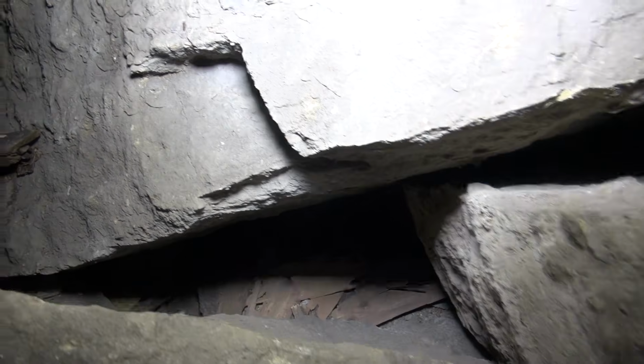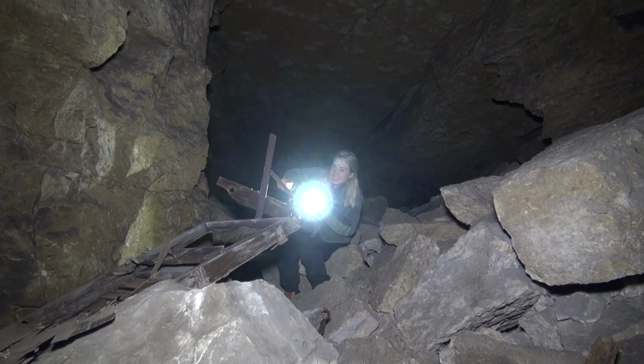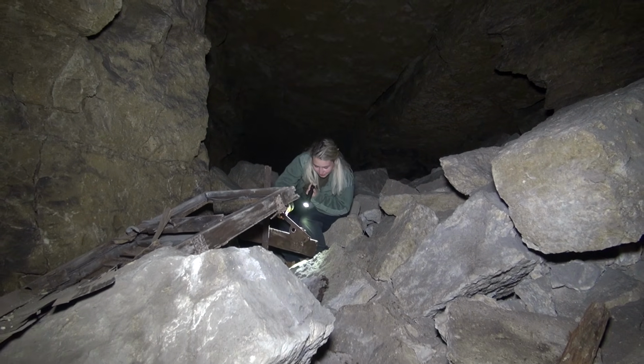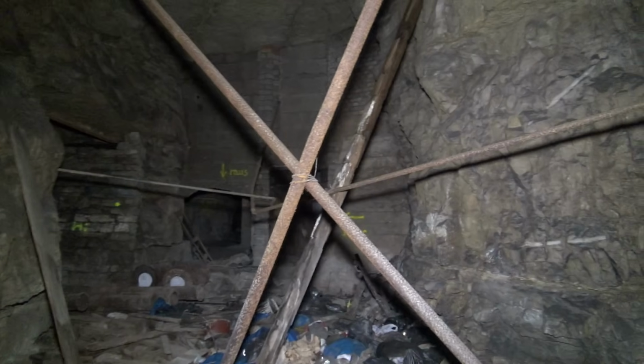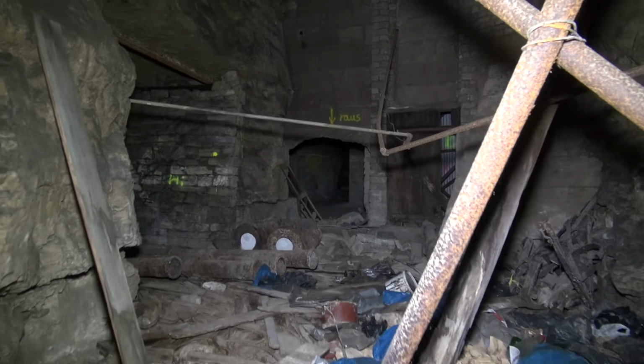There's actually a lot of bits and pieces lying down under here. Speaking of bits and pieces, this might be more interesting. Okay, these are always really interesting. No one was here that much.